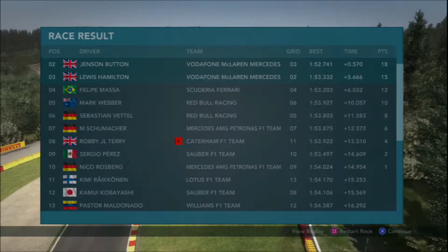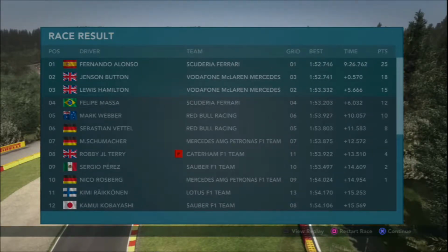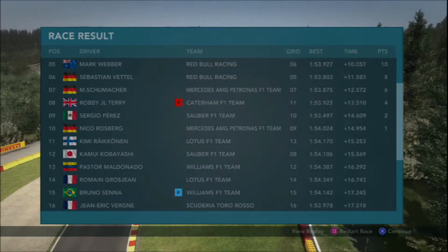So let's have a look at the full race results for this Belgian Grand Prix. Alonso is your winner with Jenson Button second, Hamilton third, Massa a brilliant fourth, so Ferrari having a really good day in the office. With Webber ahead of Vettel in this race, Schumacher 7th, there's me in 8th, Perez in 9th, and Rosberg being the top 10.